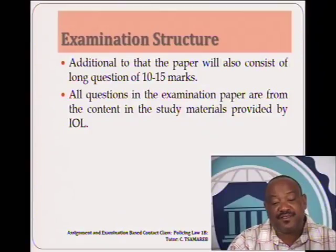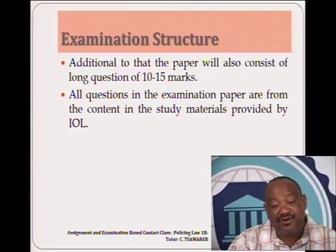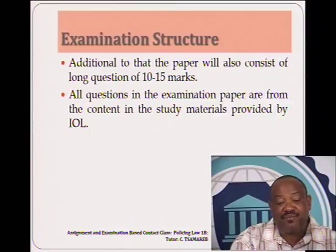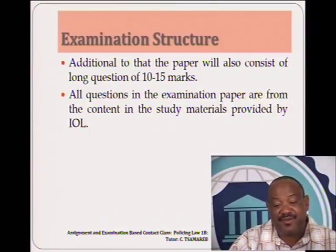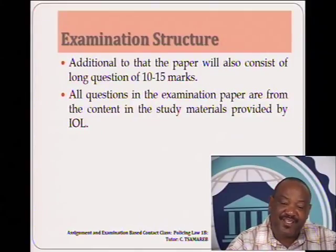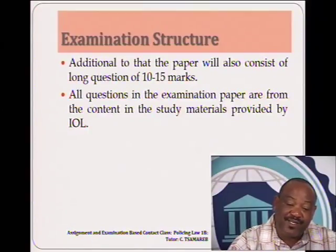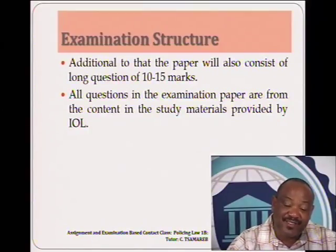Additional to that, the paper will consist of long questions ranging from 10 to 15 marks. All questions in the examination paper are from the content in the study material provided by OEL. You don't need to study word by word as it appears in the study guide or any other material. You can still use your own words and paraphrase when you answer. As long as your answer makes sense to what is required, you will always be allocated those marks.